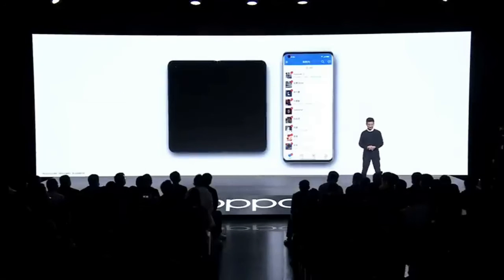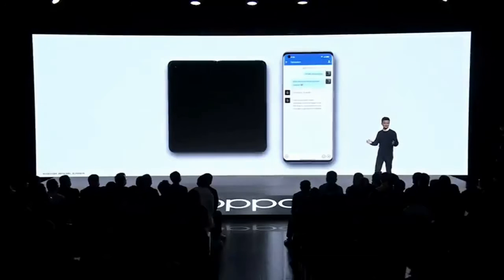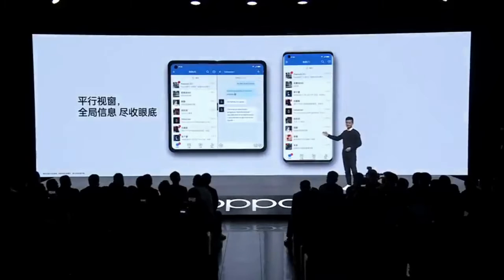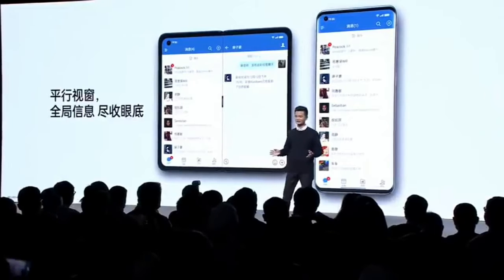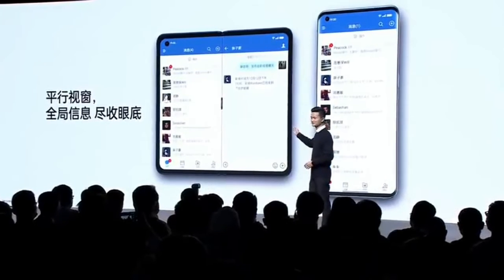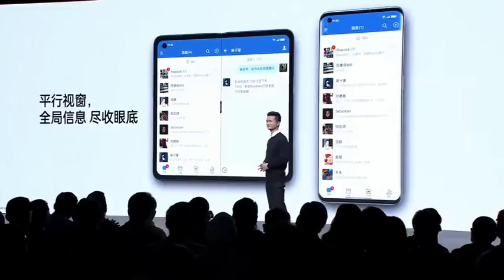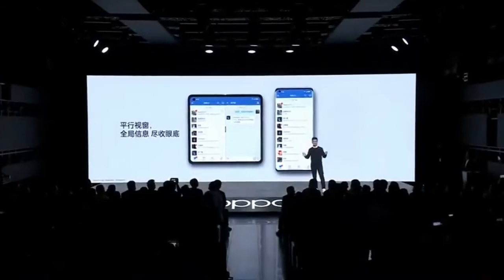I had experience of handling the surge of incoming messages. It was so overwhelming, especially after a long flight. I was virtually bombarded by all the messages. Now with 5N, 2 pages are presented side by side. Here you have the list, and here the detailed information. No need to switch back and forth. Or you can have a message and a video call side by side and talk to more than one person. We call this function parallel window. It can also apply to many other scenarios, such as news watching and going shopping.